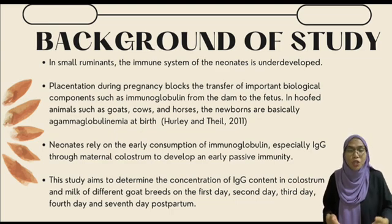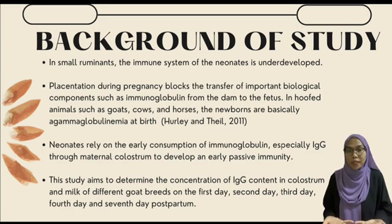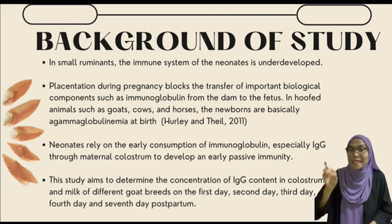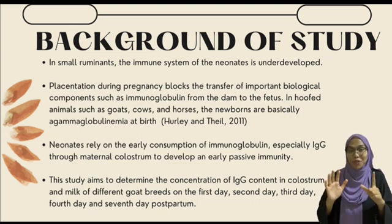As a result, neonates rely on the early consumption of immunoglobulin, especially IgG, through maternal colostrum to develop an early passive immunity. Thus, this study aims to determine the concentration of IgG content in colostrum and milk of different goat breeds on the first day, second day, third day, fourth day, and 7th day postpartum.